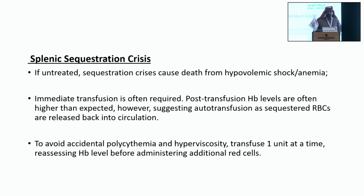Splenic sequestration crisis in pediatrics, or hepatic sequestration, which is fortunately rare in adults. This is another indication where the patient may go into hypovolemic shock. However, this is the role of transfusion, and the main thing is to give one unit at a time, because whatever blood was pooling in the spleen or in the liver will come back into the circulation at the end of the sequestration.